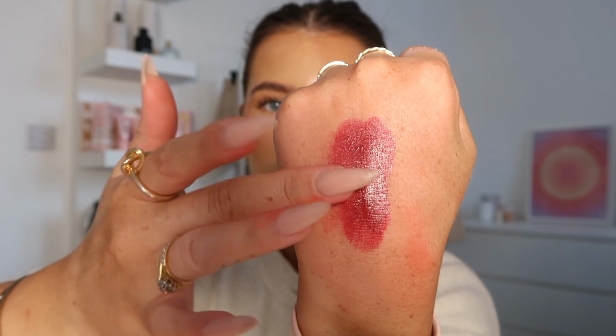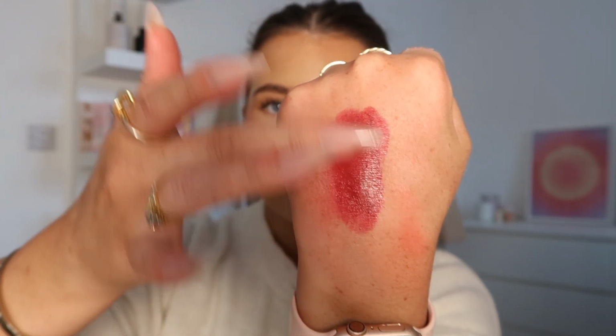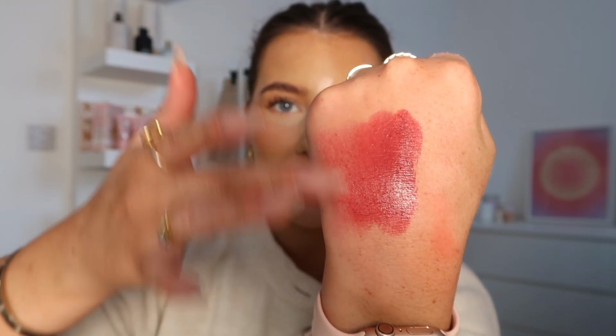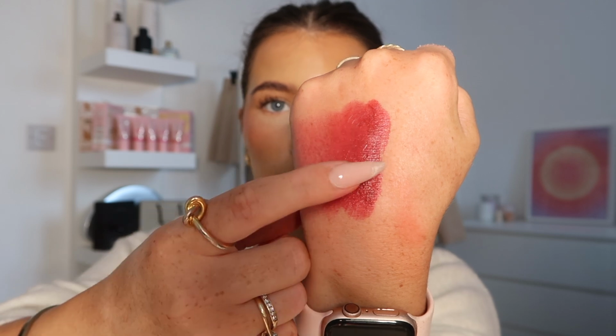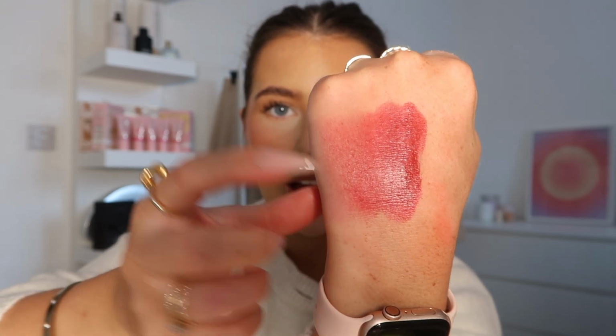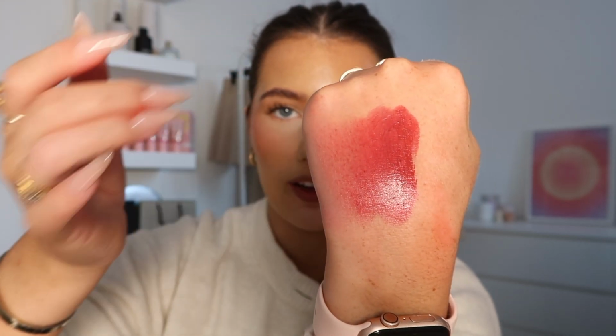You can see it on my face like I am wearing it today. I'm just going to try and blend it out this way. Look how nice that is. So you can obviously have it super pigmented, and then look how it just blends out. You can blend it out into a nice red flush of colour. So perfect for autumn. And I'm actually wearing this one today. You can see how nice it is, how blended, how buildable, just how autumny it is.